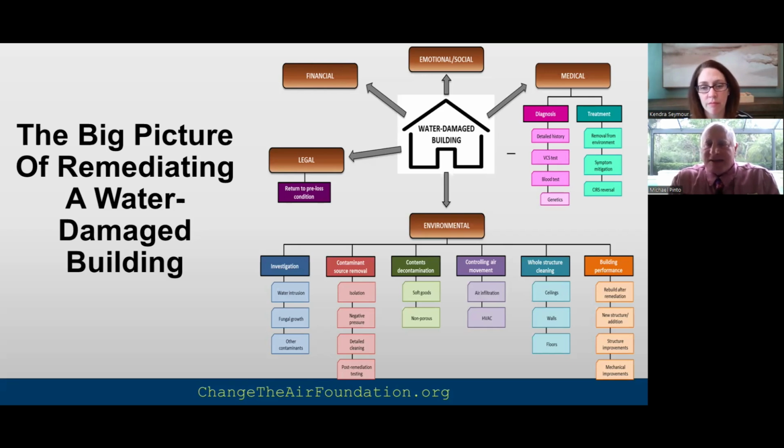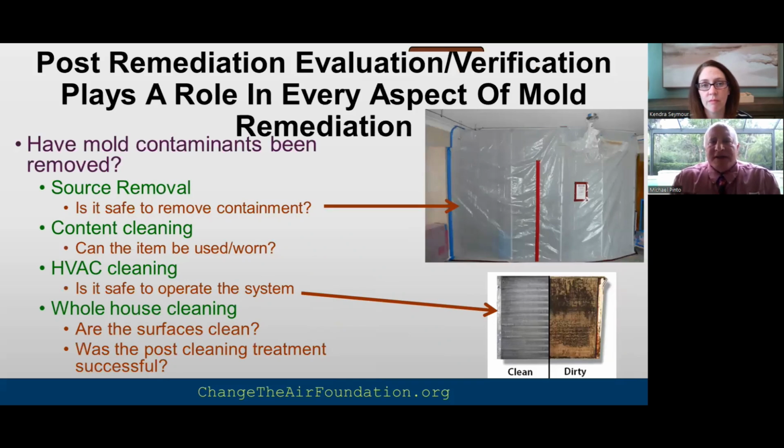There can be lots of different sorts of things they can do there, maybe even a whole house blower test to make sure that everything is working properly. But one of the interesting things is that when you get into those different parts of the remediation, there's slightly different questions sometimes that get answered by the post-remediation process. One of the main ones, for example, as far as source removal goes, is it safe to take down the containment barriers?